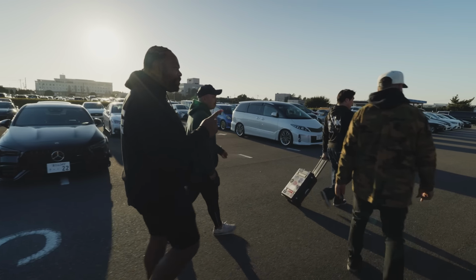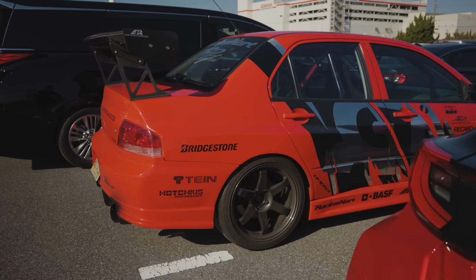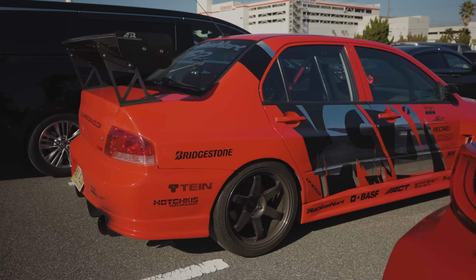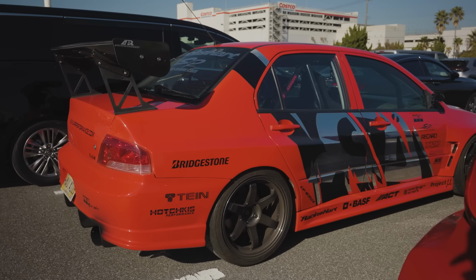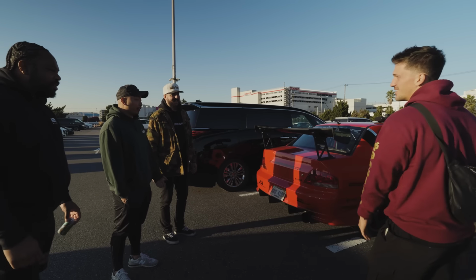We got Dustin Williams here, and he's driving on an American plate. How the hell do you get a Mississippi plate in Japan? You know, I got the secrets. What is this? This is the Tokyo Drift Evo. Oh, it's the actual one? The one. Literally the one.